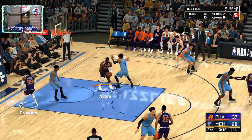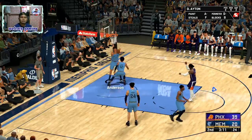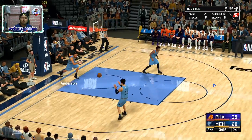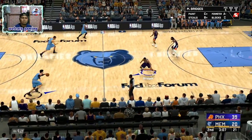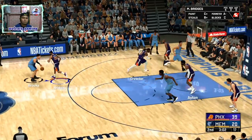I mean, defensively, he'll take on anybody. He's smart, draws a lot of charges. Offensively, he can stretch the floor, and he'll make the extra pass. He's also an opportunistic rebounder. Here is Brooks, following the basket by DeAndre Ayton.